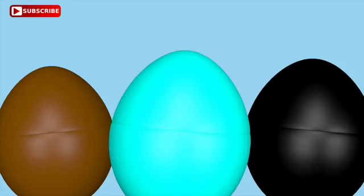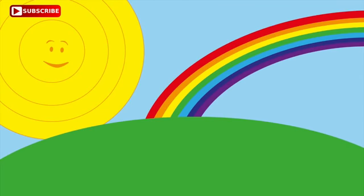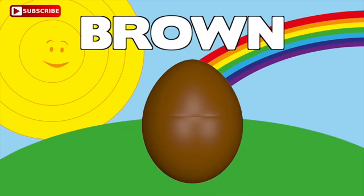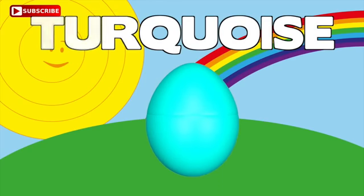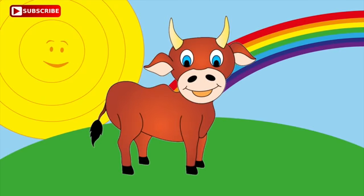We love surprise eggs. Let's learn colors. A brown surprise egg. I wonder what's inside. It's another surprise egg. And it's turquoise. Yay! Oh! A cow. The cow goes moo, moo.